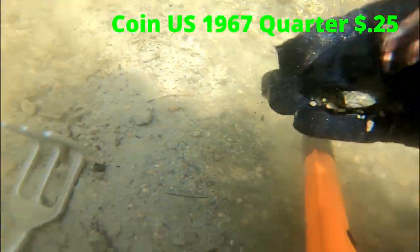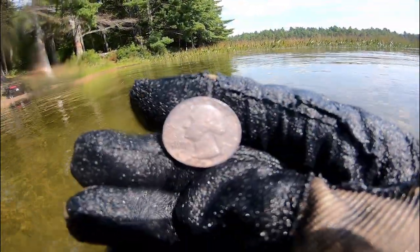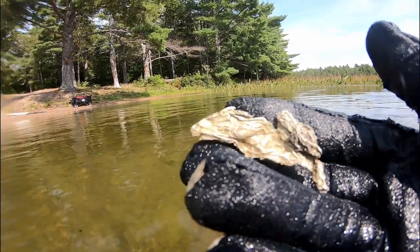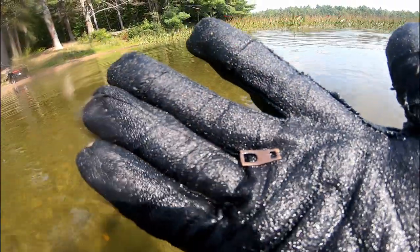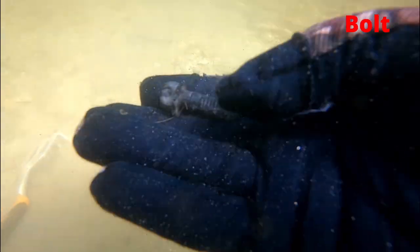Here's another coin. This one's a 1967 quarter. Once again, so close to silver. 1967. Here's some tin foil. Part of a zipper. The next target was a bolt.